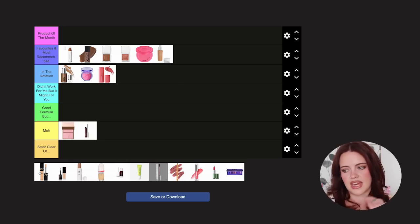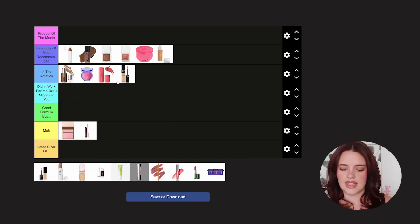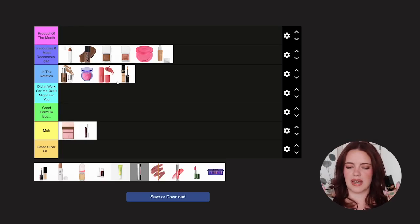I just have found as the months have gone on, I don't reach for it as much as I thought I would, like I do with the foundation. But with that being said, she's still in the rotation. I do really enjoy it. I think there's a lot of potential for me to grow on it the more I have it in my collection. Yeah, she's going to go into the rotation.